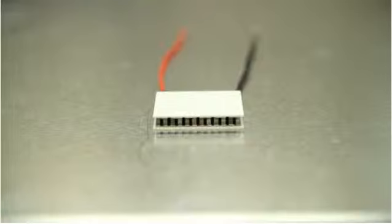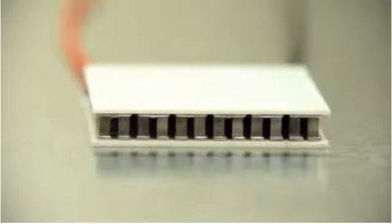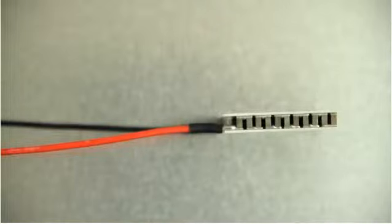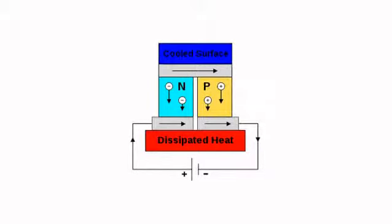Zonal cooling units are made up of Peltier cooling modules which use electricity to create a temperature difference. Each thermoelectric module is made up of approximately 52 legs. These legs are connected to one another electrically in series and thermally in parallel. When the module is powered, these legs work together to create a temperature difference.